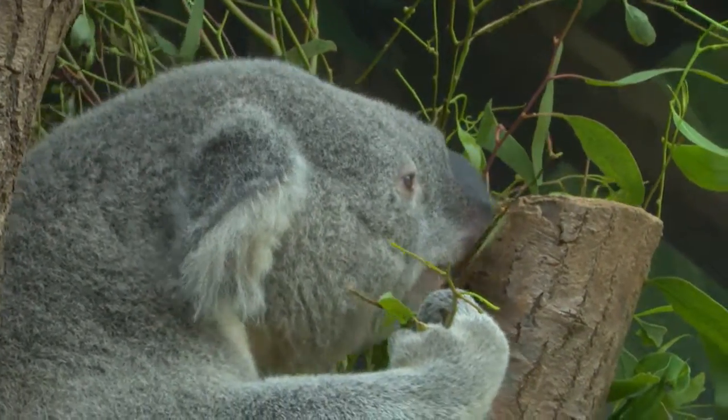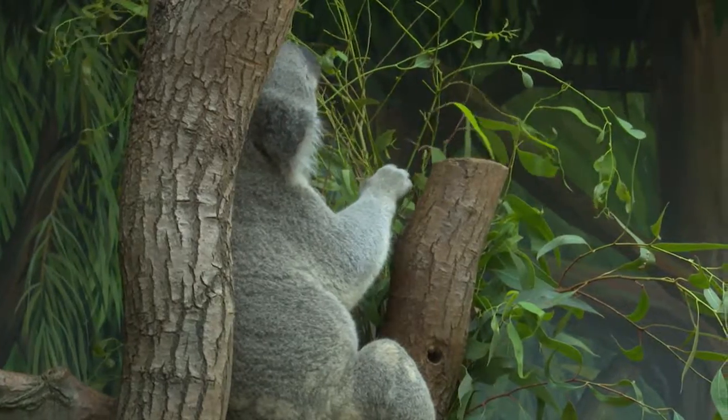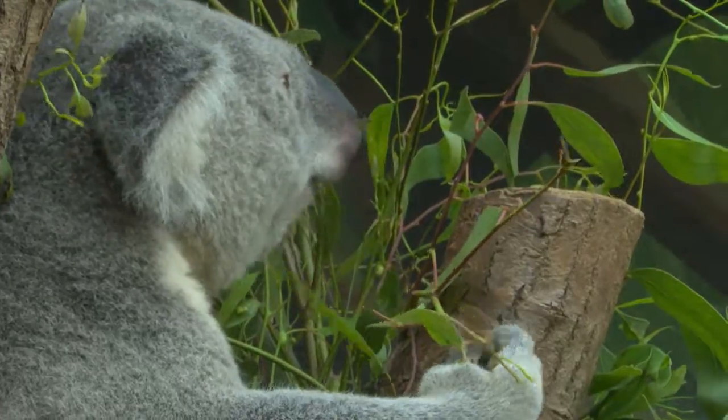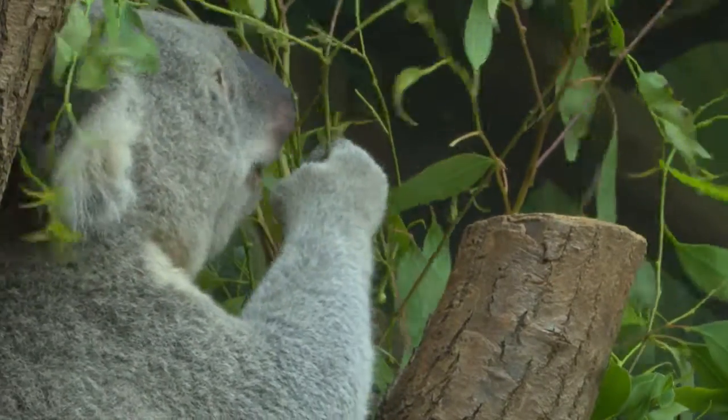Enrichment is a popular topic at the zoo here. We try to enrich all the animals that we have. With koalas, it can be a little bit more difficult because they sleep so long. They sleep up to 22 hours a day. Enrichment is basically the concept of providing any stimulus to help encourage animals to exhibit the natural behaviors that they would in the wild, and basically keep them from going stir crazy in our exhibits.